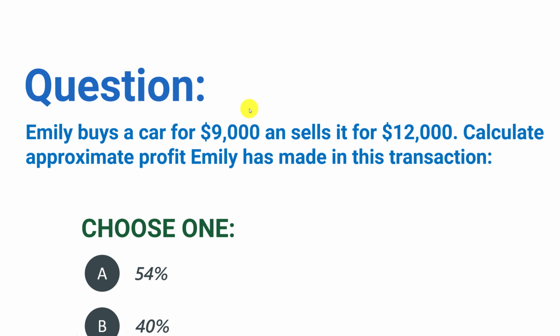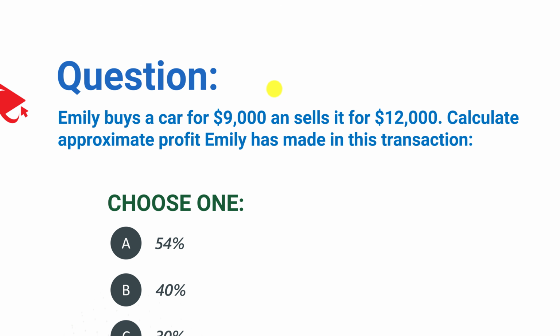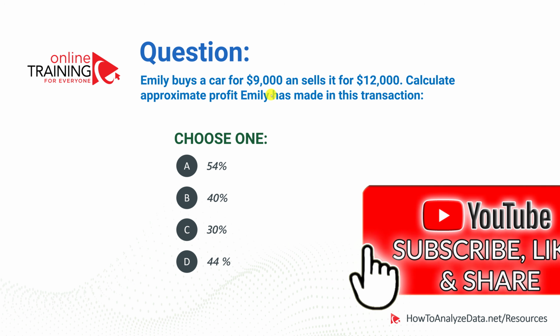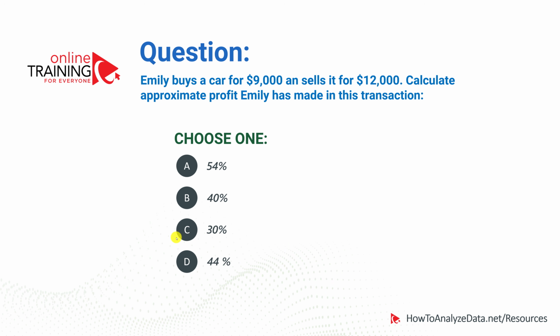Then you need to calculate the profit percentage, which is calculated by $3,000 divided by $9,000, because $9,000 is the original price. And the value here that you will get would be 30%. So choice C is correct.